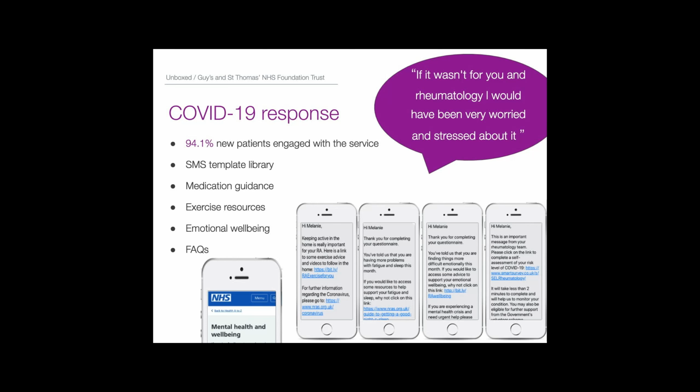We created rapidly an SMS template library where we were able to send out guidance about the latest medication advice. Those people that were self-isolating or shielding, exercise resources, things to do at home, but also paying important attention to people's emotional well-being. And that quote there really does highlight the stress that our patients have understandably been under.